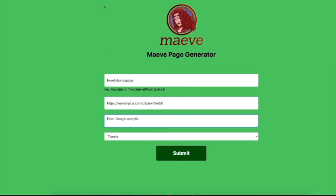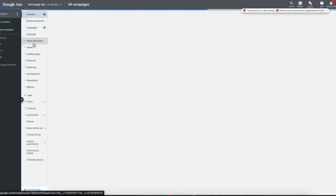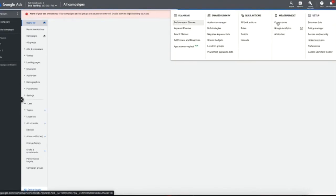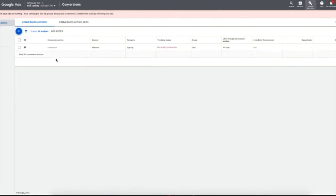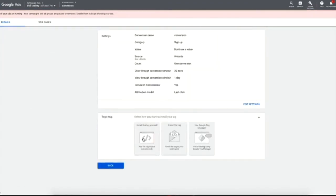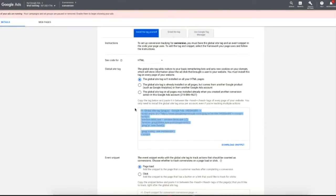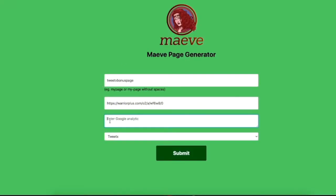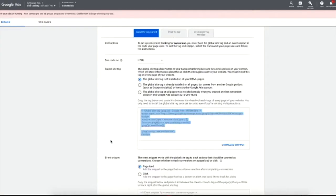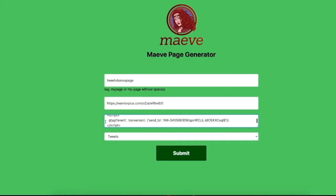Now what we want to do is grab our pixels. We pop this field in here to make it super easy for you to then jump over to your Google Ads platform. We show you exactly how to do this. Grab your conversion links from there, and then we're going to put it into the page generator. Now the page generator software is exclusive to Maeve. It has all these 4 steps in there. So now we're just going to grab this last pixel and we're good to go.